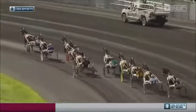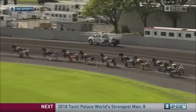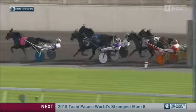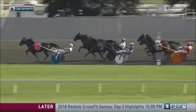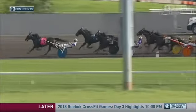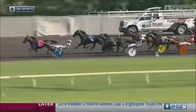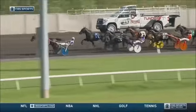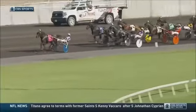Good spot for Fashion Wood Chopper. Good spot for Metz Hall, away third. The two favorites, Tactical Landing and Crystal Fashion, away at the back of the pack. And it's setting up perfectly, you would think, for the 9-5 choice, at least at the time. Crystal Fashion here getting the cover of Tactical Landing, who now is stuck on the outside and in a very difficult spot. And this is when Scott Ceron steps on the pedal.